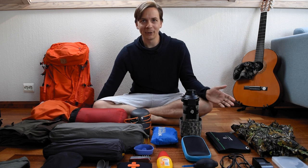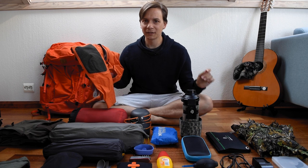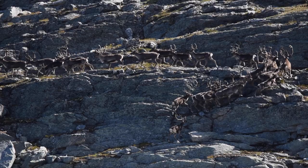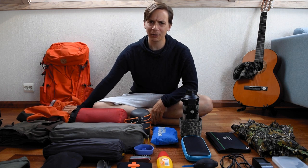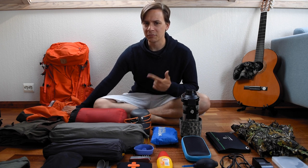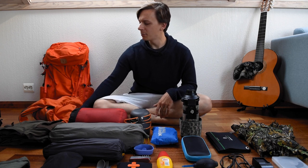Some might think, okay, you went out to photograph animals and you bring orange clothing and an orange backpack. First thing, some of these animals see really badly. Musk ox sees badly, Arctic fox sees really badly, and reindeer, maybe a bit better, but they all see kind of badly, so the color doesn't matter. I'm not even sure if they all can see color. I don't think the musk ox can. And I'm not really sure about the fox either, because these animals smell more and listen more to auditory cues. So this jacket and this backpack, perfectly fine.